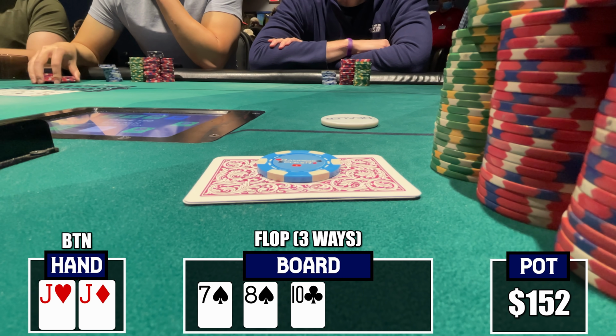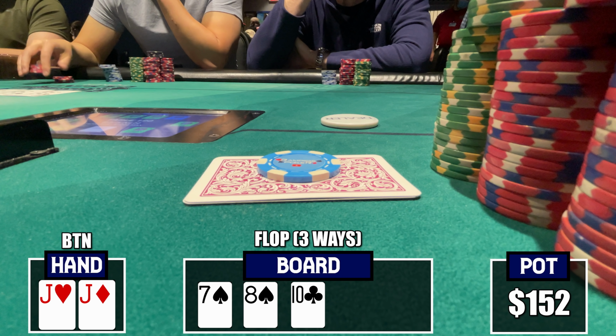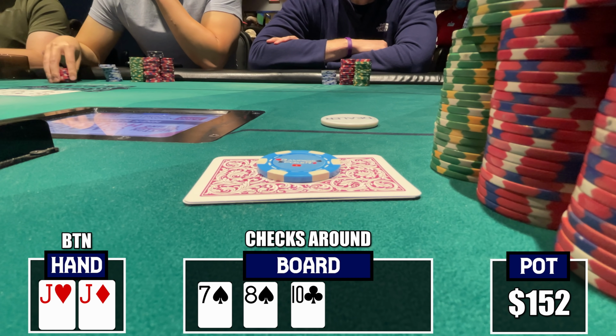We do have an overpair and we do have a gutter, and if I did have the jack of spades, I'd be more incentivized to be betting this flop, but considering that I don't, I'm going to check this one back and do some pot control.